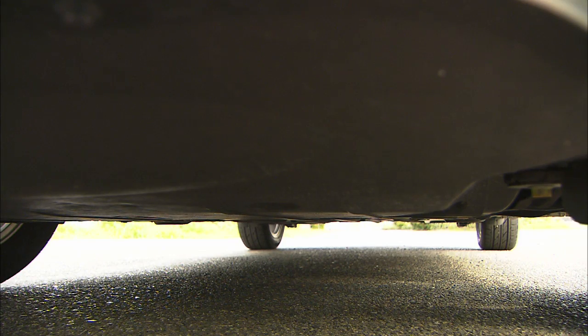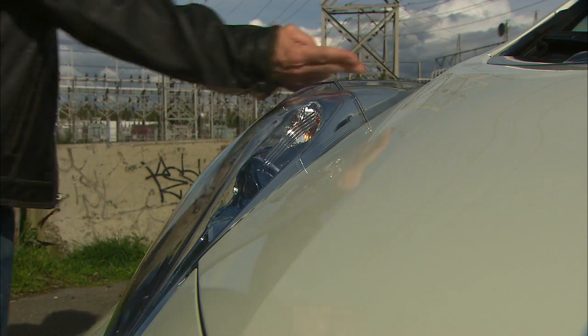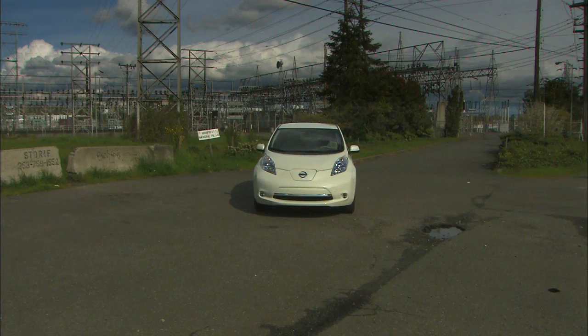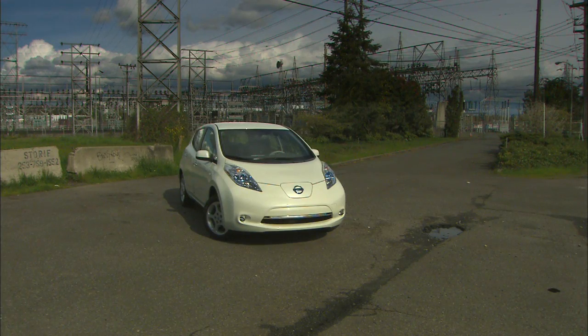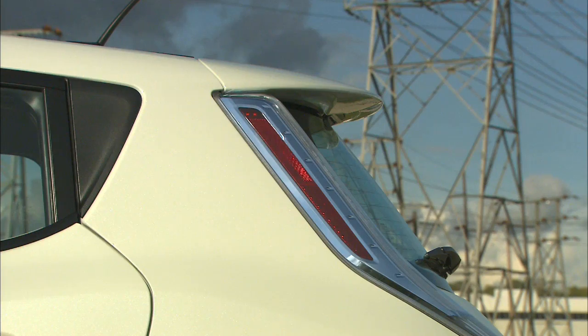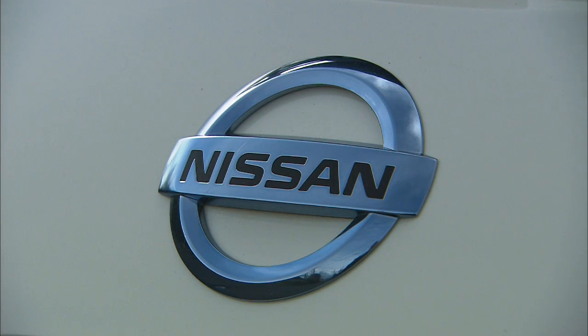The undercarriage is remarkably smooth, easier to do when you don't have drive components and an exhaust system to deal with. The blade headlight design diverts air away from the car, pretty different looking. In the styling department, I'll give Nissan props for giving Leaf a much different look than Prius. While I wouldn't call it beautiful, there are all sorts of details that make it interesting. I like the slightly blue chrome.